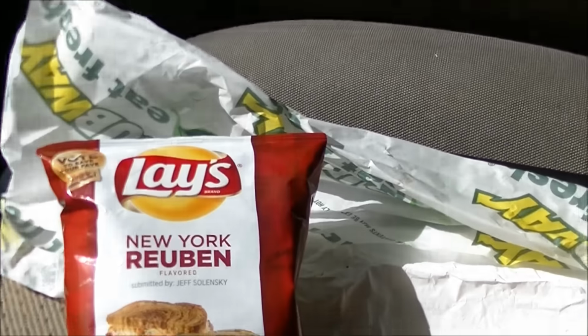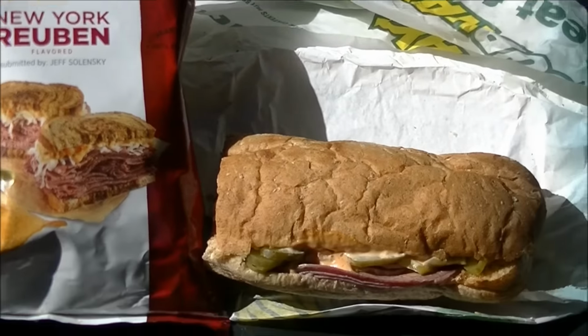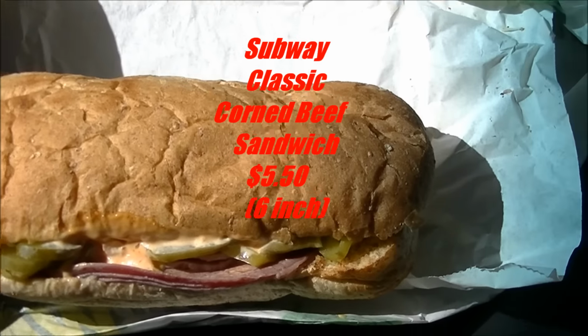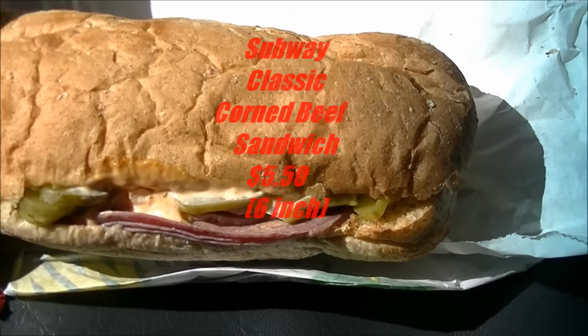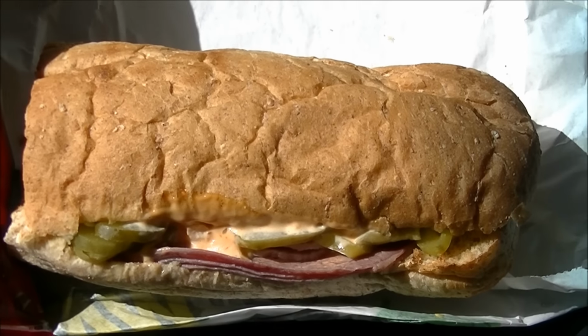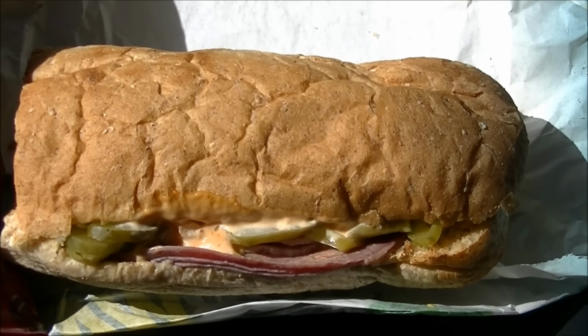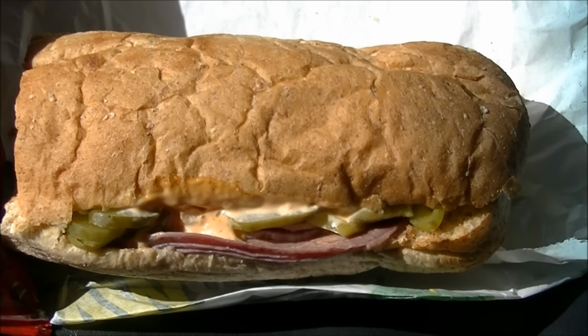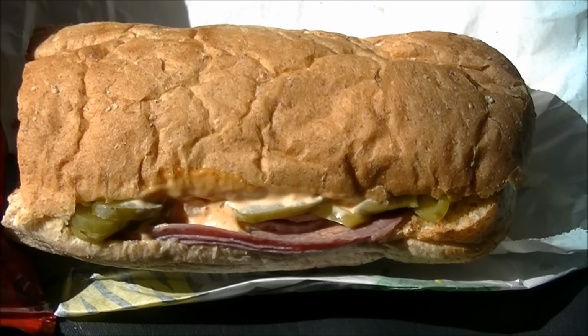Alright guys, today I'm here at Subway to take a look at something I've already unwrapped. It is their 6-inch corned beef Reuben. They have two Reubens now, a turkey and a corned beef. And this one, of course, is the corned beef. $5.50 for the 6-inch, and something over $7 or $8 for the 12-inch. I opted to go with the 6.